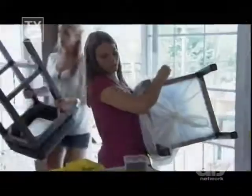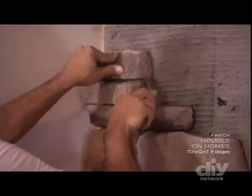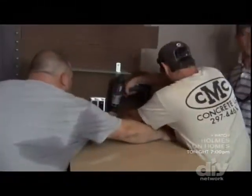Mark has asked us to help him build a rock-themed man cave. Rock as in rock. But we're also adding rock as in rock wall, a guitar workbench, and of course, a bar. There's tons of work still to be done, so we've hired Jason, a new assistant.